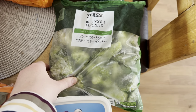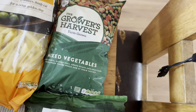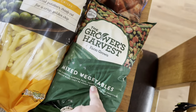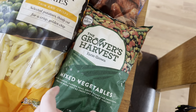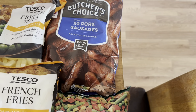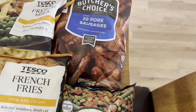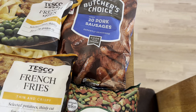Some broccoli florets, 2 bags of french fries, a mixed bag of vegetables, which I shouldn't have really ordered because we have got 3 bags of this in the freezer, and I just keep buying it and buying it, and the top shelf is just absolutely full of them. And a packet of 20 pork sausages. Again, something that I probably didn't need to buy, but here we are with another bag.